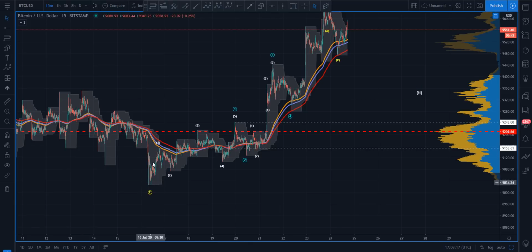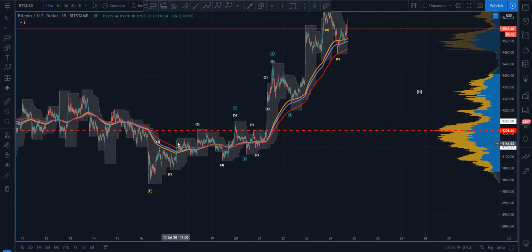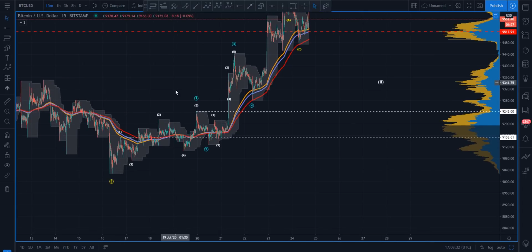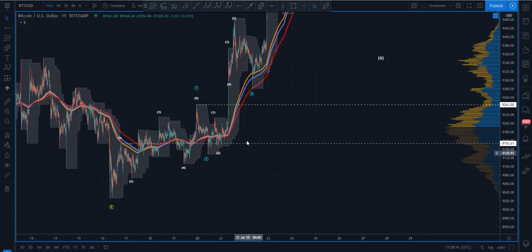So it does appear like we're going A B C A B C A B C A B C. Now, this is kind of ugly, but you're going to have to work it as an ABC. So you end up here with a candidate for a leading diagonal coming off of the low. From an Elliott perspective, it would be hard to label it as anything else. Clearly, we get the overlap of the 1. So I think you can feel relatively secure in the idea that we've got a 5, and in this case, a leading diagonal coming off of this.